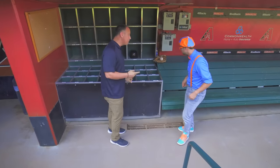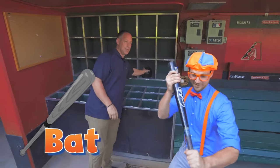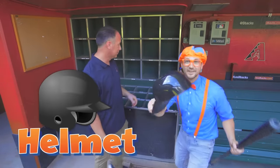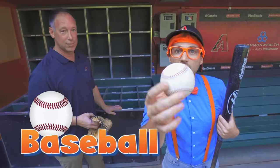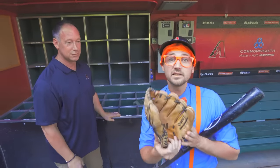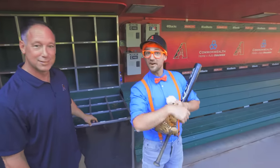Well, Blippi, to play baseball, you need a bat. Ooh, a bat. Check it out. Pretty cool. And a helmet. Ooh, a helmet? Sweet. A ball. Ooh, a baseball? Wow. And a glove. Ooh, and a glove. Now what? Now let's go to the sand lot so you can play baseball. All right, let's go.